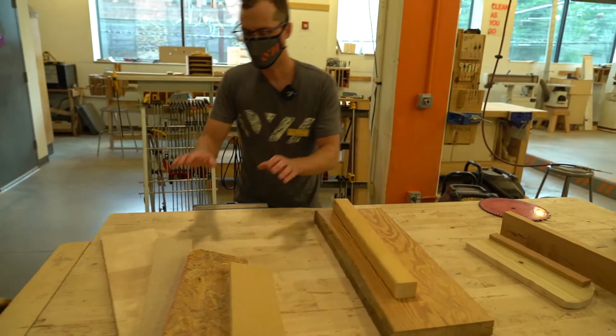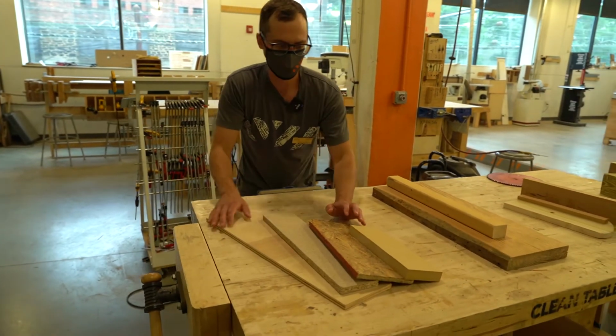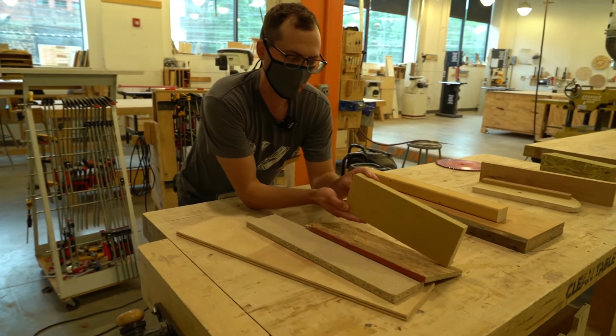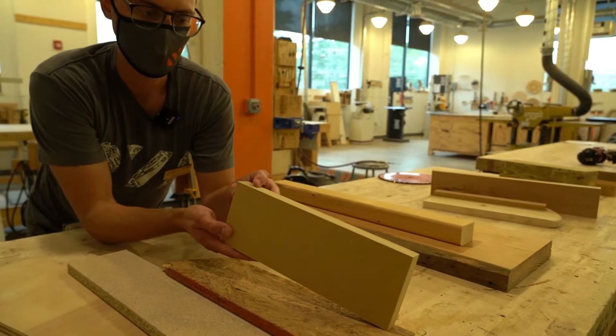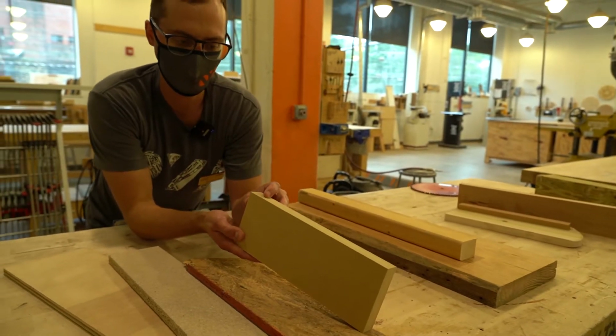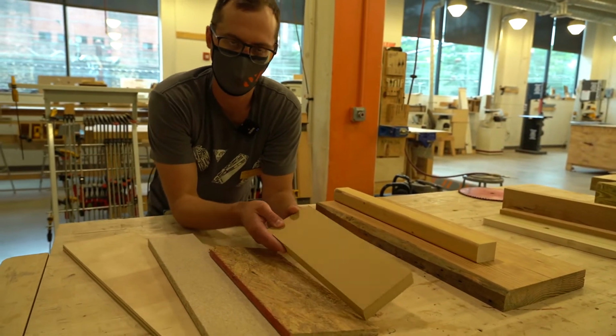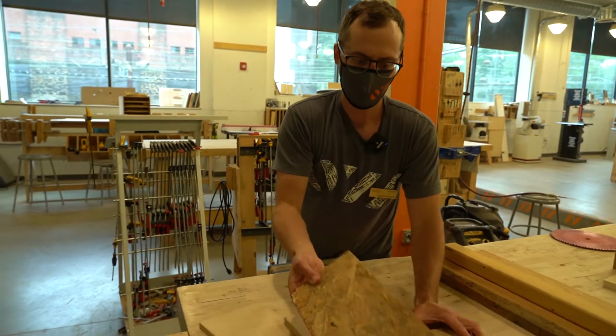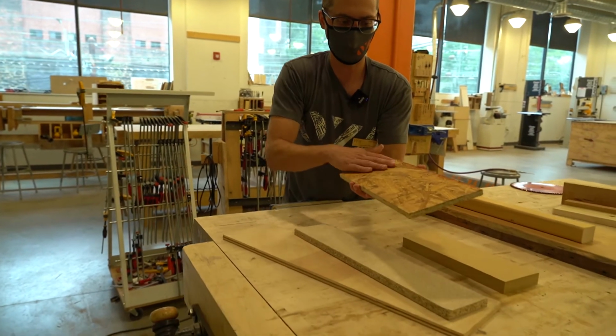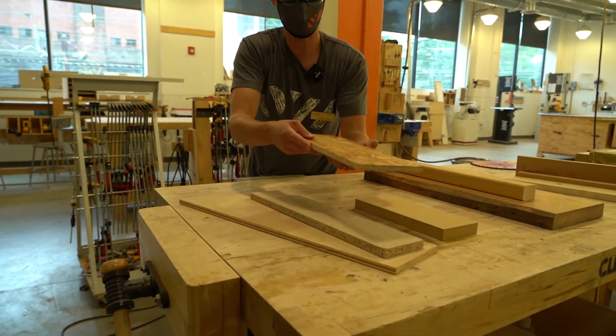Next we have manufactured and composite lumber. This is called MDF. It's essentially a compressed sawdust. It's very dense, it's very stable, it will stay flat. It's what we use as the spoil boards on the CNC machines. OSB is often used to sheathe houses.